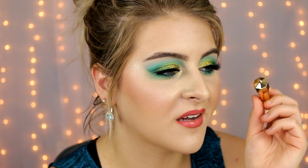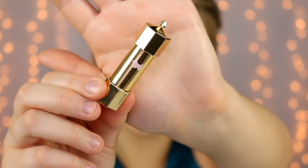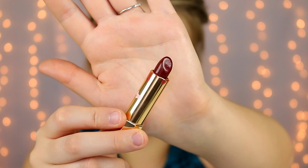And the only way I have of knowing what kind of color this is, is looking at the swatches, and it looks like this one's Elegance Rose. I'm not 100% sure though. Here's what the packaging looks like, and it's so super cute. It kind of looks like a carousel. So it looks like a deep cranberry red, almost like a maroon.